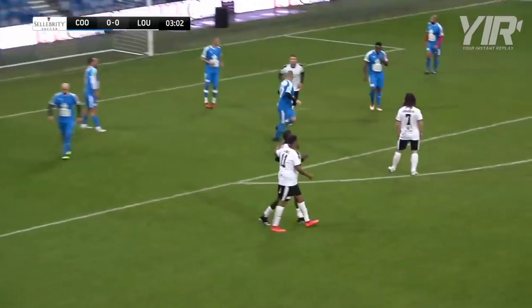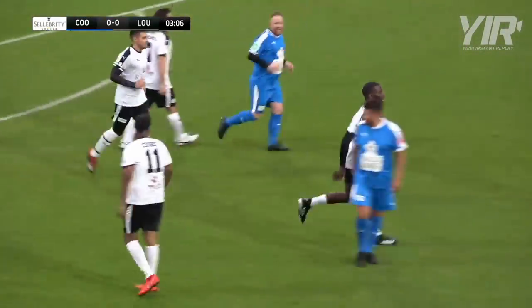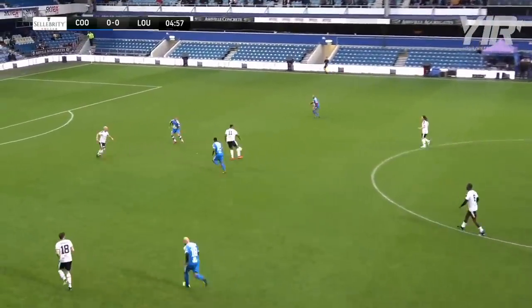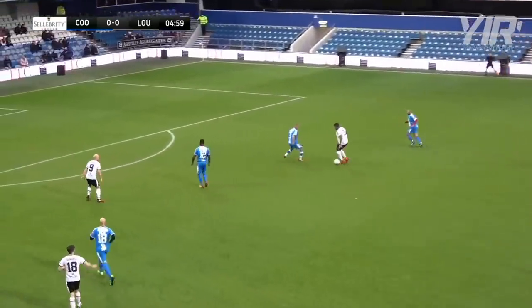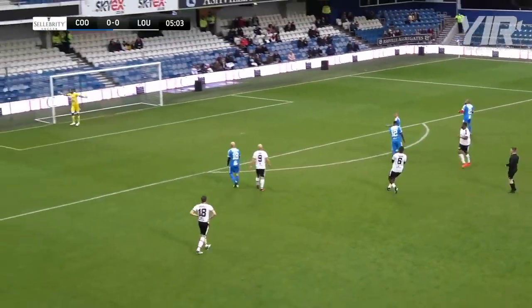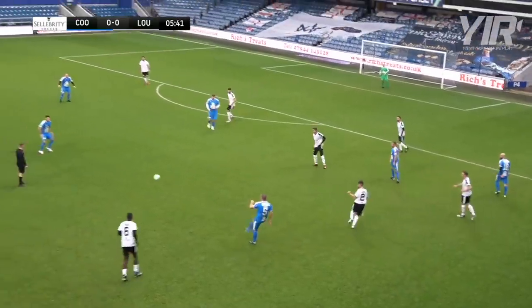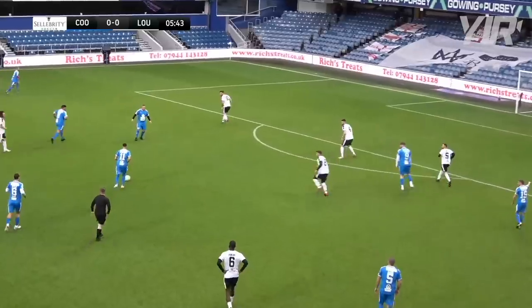Ooh, side netting. I think many of the crowd from the opposite side thought that might have been him. Chunkz with the chest control. Shaping up, crowd beckoning him to shoot. He has a go. Good effort indeed. A little bit of space, lays it inside for Bella. You can bomb it up on his left foot.